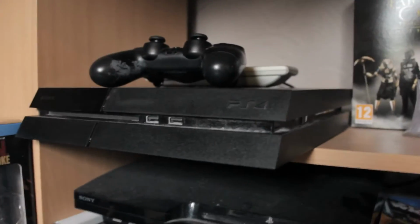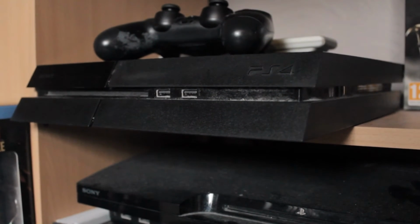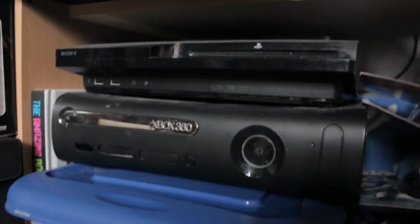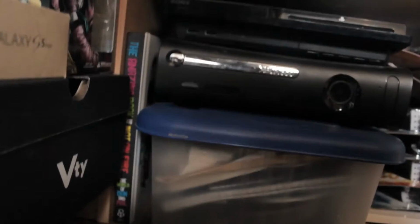Off to the right of the shelf, we have my PlayStation 4. I love that system. That is great. Just don't look at the sweat on that controller I am showing you. Underneath that we have the PlayStation 3. The slim model of the PlayStation 3. One of my favourite consoles again. Xbox 360. I do love that console. I got that before PlayStation 3. The Dan Is Not on Fire and Amazing Phil book I got for Christmas.